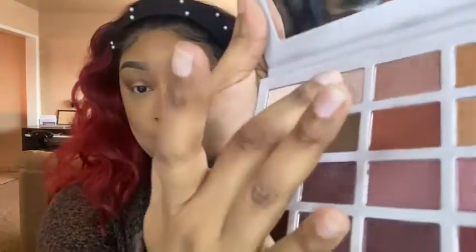So I'm also gonna take this shade called Stained Glass because I just wanna try it. It's so pretty. I'm gonna take a clean finger and dip into this shade right here. Ooh. The C137 shade feels softer than this one does, but we'll see. I'm just gonna pack that on at the very, very bottom part of the eye, just to really give that spotlight effect.